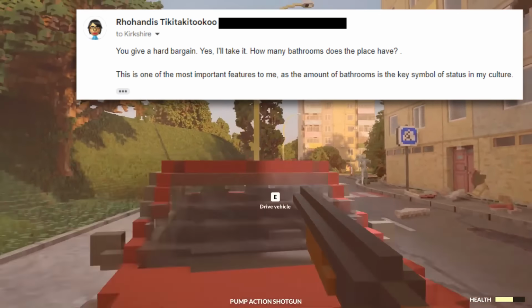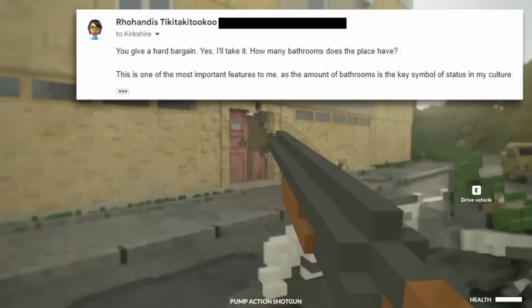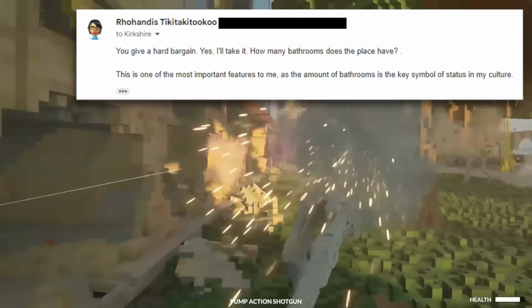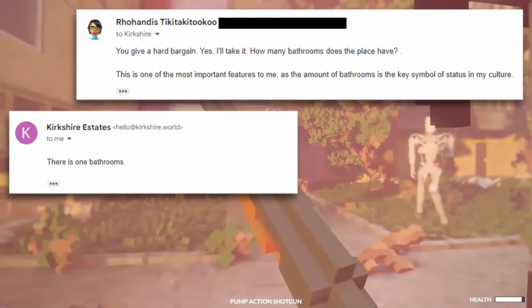You give a hard bargain. Yes, I'll take it. How many bathrooms does the place have? This is one of the most important features to me, as the amount of bathrooms is the key symbol of status in my culture.